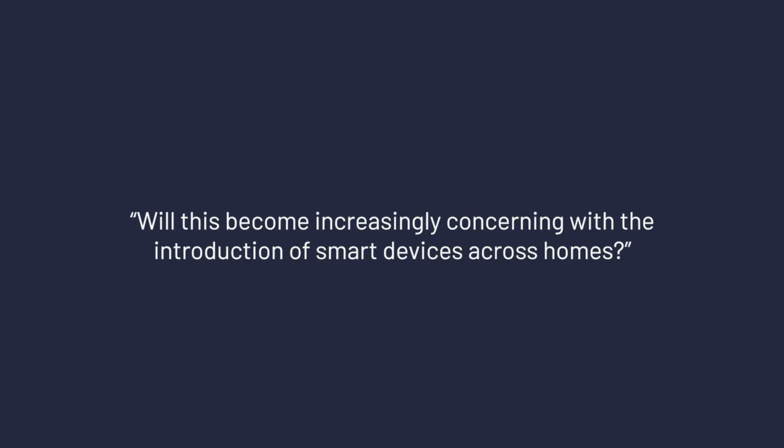Not only can they then take the data that the IoT device produces, this also can allow them access to other devices on the network. In the past, IoT has also been used for DDoS attacks, with a botnet reaching over 600,000 IoT devices. With the number of IoT devices increasing so rapidly, it's understandable why hackers are picking these over your PCs and your laptops. Will this become increasingly concerning with the introduction of smart devices across homes?